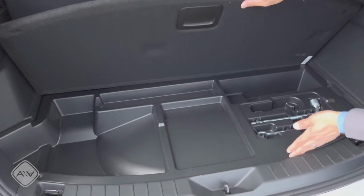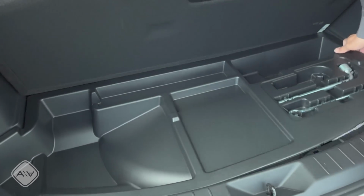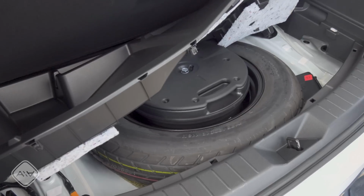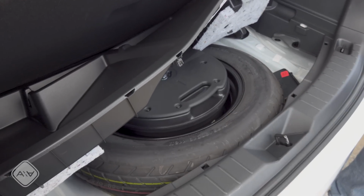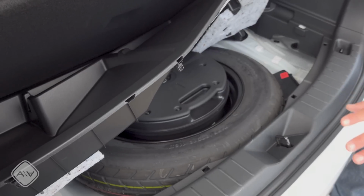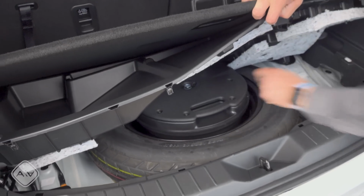You will find more storage area, however, in the Pilot, the Telluride, etc. Looking under here, we find the tire iron, and then if I can lift this up out of the way, we do have a temporary spare tire, which is part of the reason that this cargo area seems a little bit smaller. They could have deleted that and given us more BMW-like cargo room, but unlike BMW, Mazda gives us a spare tire. Subwoofers right there in the middle.